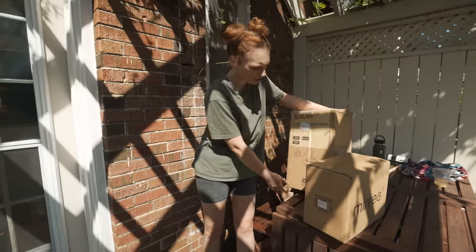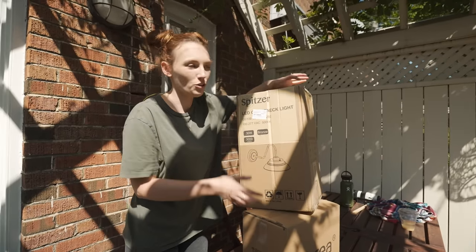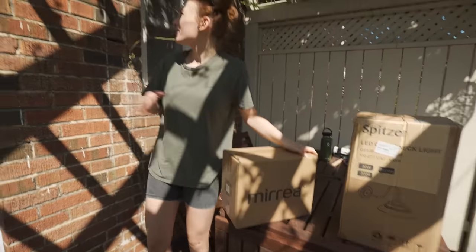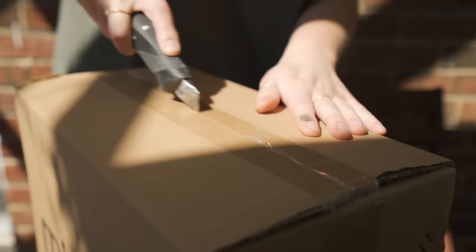So we have a couple lights to install back here. I actually ordered this one like months ago and I've been waiting to install it. So this guy is gonna go in the garage. I'll show you why it was a really good find. But this one I actually just ordered to replace this one. It just doesn't feel overly right for the space. So let's take a look at what I ordered here.